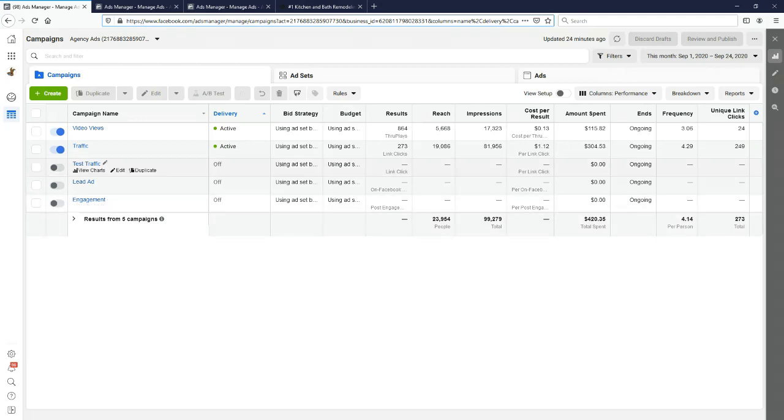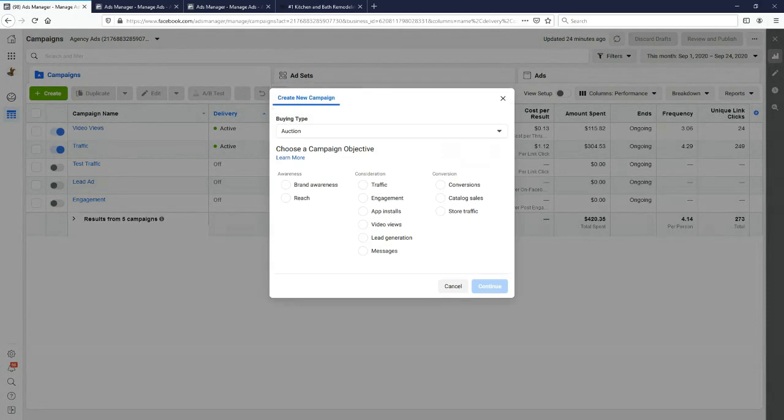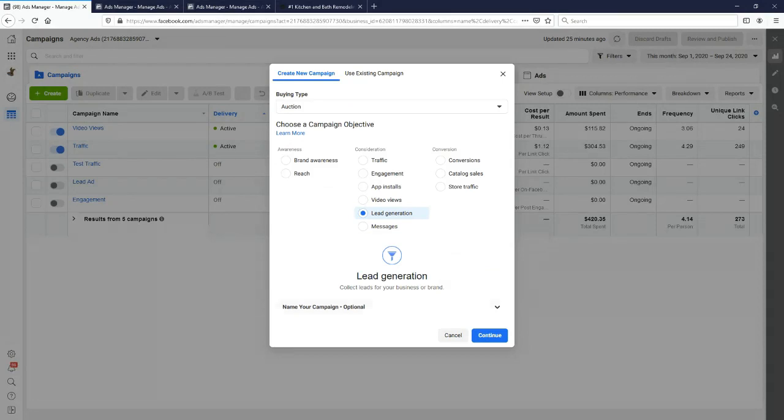So, Facebook lead ad: when you go to Facebook, you click on create. Now, the problem with doing this live is sometimes it's a little slow, so I apologize, but there's really nothing I can do about that. So you see all different objectives here. Like I said, I've done some traffic ad campaign training in the past. We did some video ad training. So this is lead generation. If you go here, collect leads for your business or brand. So you click on this, click on continue.